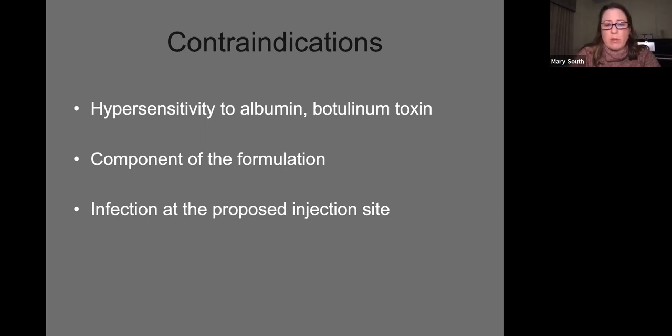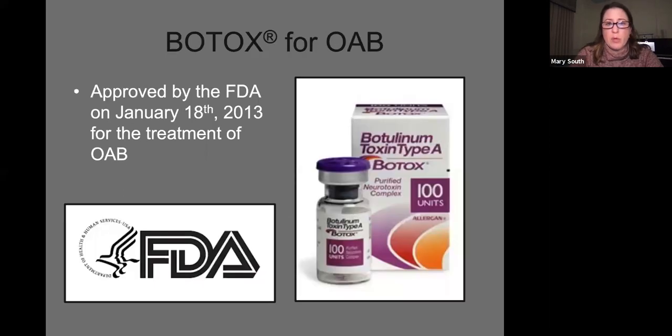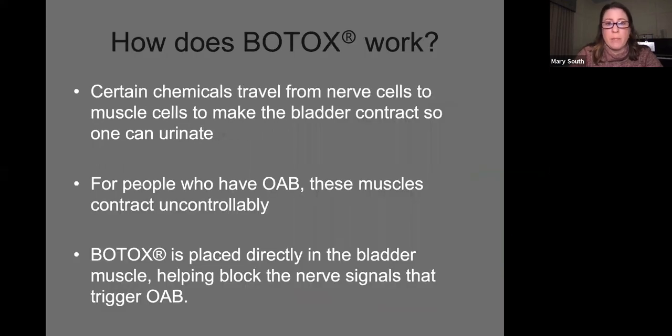And then, of course, if you have a severe bladder infection, we would usually delay your procedure until we treat you with antibiotics. So Botox for overactive bladder was approved by the FDA on January 18th, 2013. And that was kind of an exciting time in my career, because prior to this, all we had were medications. And like I said before, I wasn't too enthralled with medications. So this really gave us a nice new alternative for treatment.